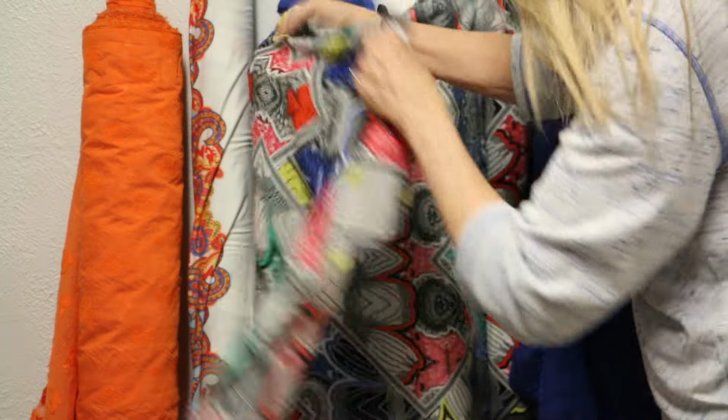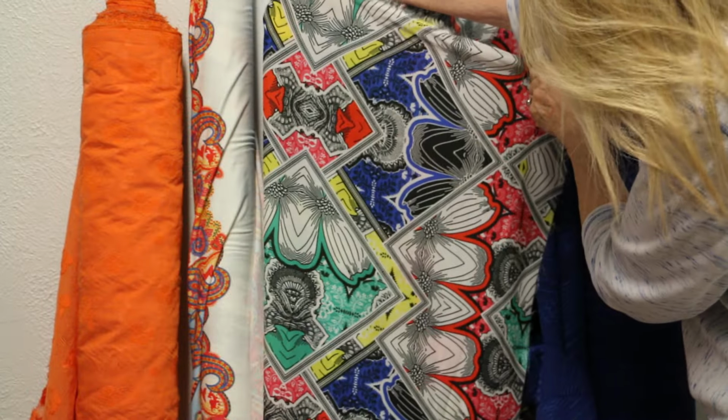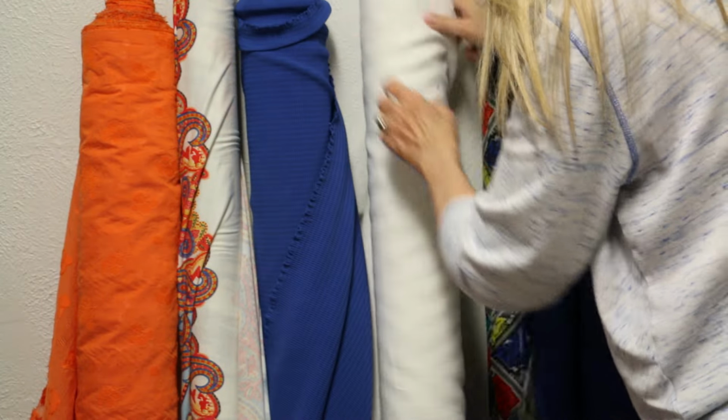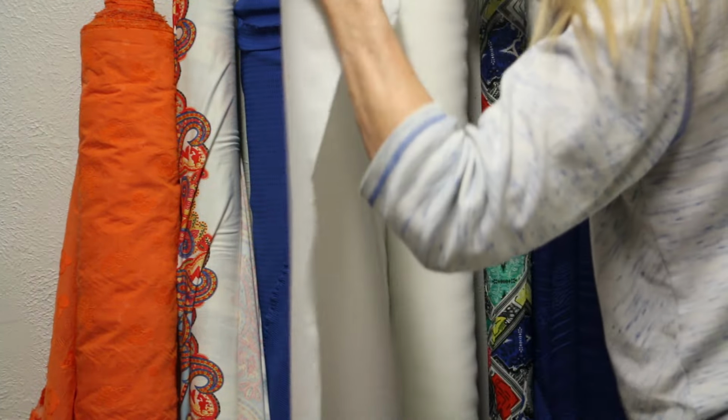There's only a few yards left, is why this is up here. It's not much. But anyway, great little piece of fabric. I put in these coordinates because I thought they looked so great. This is a piece we got in late.